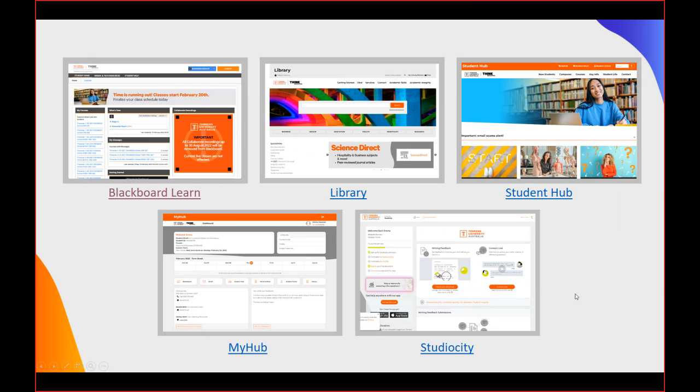And then finally, Studiosity is a good place to start finding and connecting with your fellow students. That's the place you would go for peer-to-peer support and also for feedback on the work that you submit before you put your assignments forward. So it's a really good practice to get into, to check your assignments, to work through that, and to get that peer-to-peer support before you start to submit assignments.